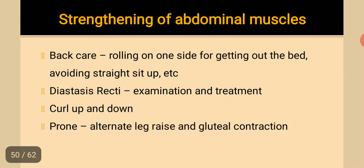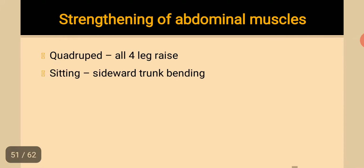Strengthening of abdominal muscles, back care: rolling on one side for getting out of bed, avoiding straight sit-up, etc. Diastasis recti, examination and treatment: curl up and down, prone, alternate leg raise and gluteal contraction. Strengthening of abdominal muscles: quadruped, all 4 leg raise, sitting, sideward trunk bending.